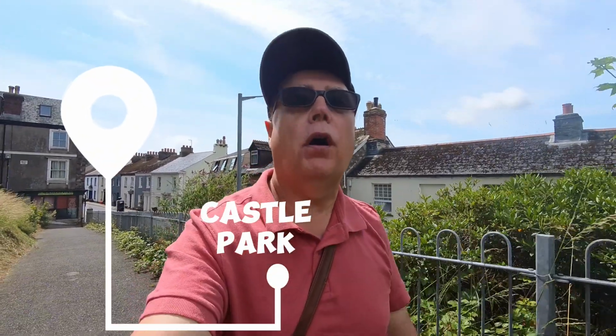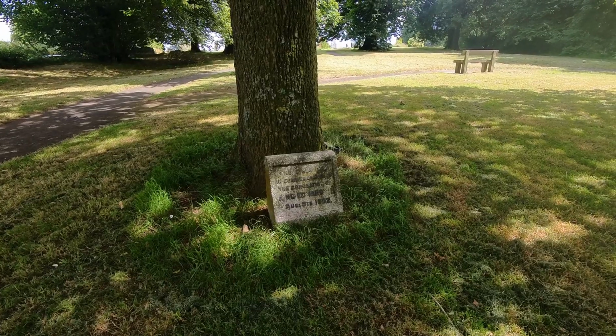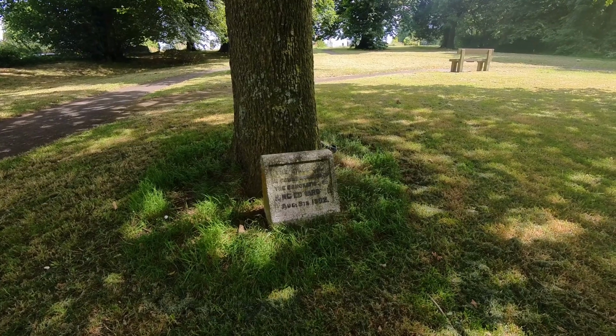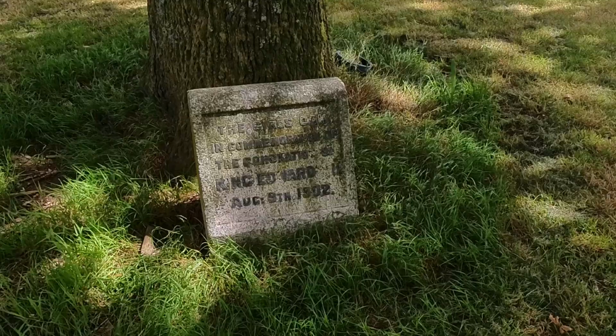We're now heading up towards Castle Park, a nice quiet spot overlooking the rooftops of the town, though the castle that was here originally is long gone. Under a few of the trees you'll find these memorial stones. This one is for the coronation of King Edward, August the 8th, 1902.